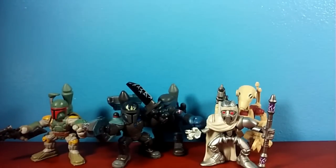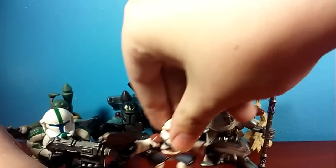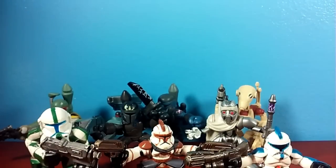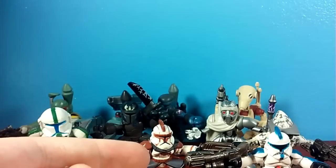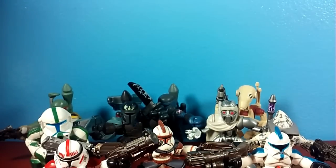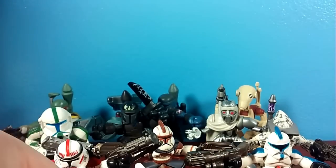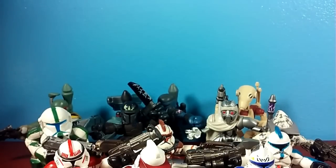Because the clones, I got Fixer without the backpack. I got Phil, which is actually a pretty hard one to get. Got a 501st Trooper. I got a Camo ARF Trooper, which is actually another pretty hard one to come across. I got a clean Shock Trooper, because the only other Shock Trooper I had before was battle damaged. I got Lieutenant Thire, that's a pretty good one. And lastly, my favorite out of all of these, I got Rex, which is a pretty hard one to come across. All of these, $20.